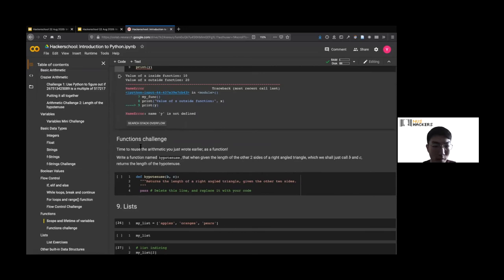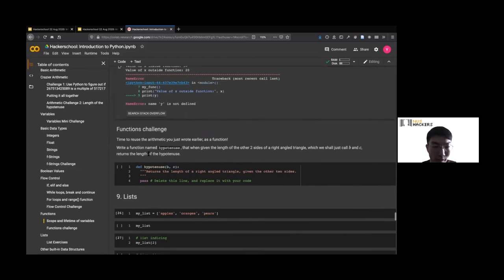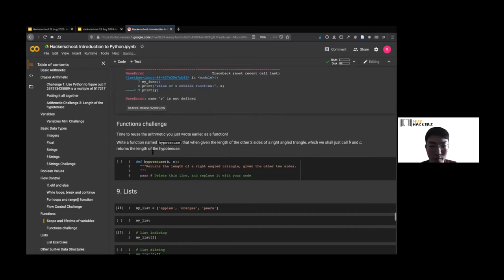Next, we'll move on to a functions challenge. As just now you wrote some expressions using hypotenuse. When given the lengths of the other two sides of a right angle triangle, which you call B and C, write a function to return the length of the hypotenuse. I'll give you 3 minutes to do this. This function should take in B and C and should return the length of the hypotenuse. Once you are done, please give a green tick on the participants panel.